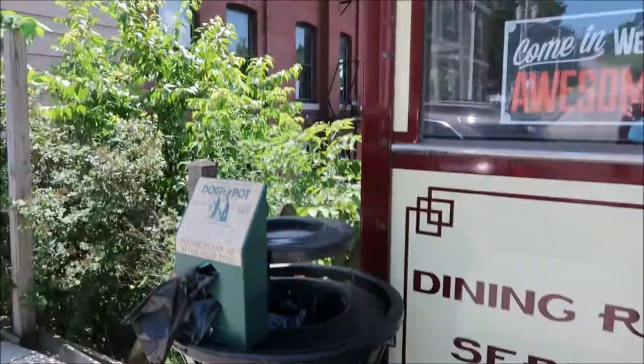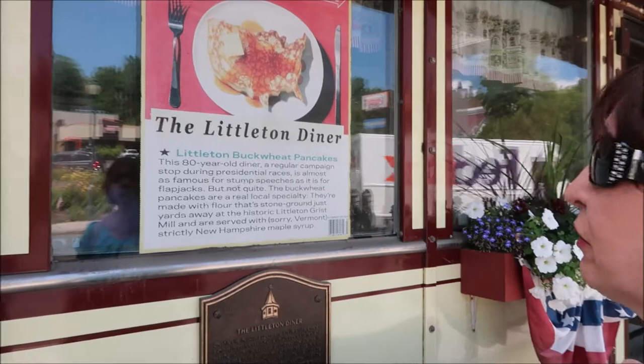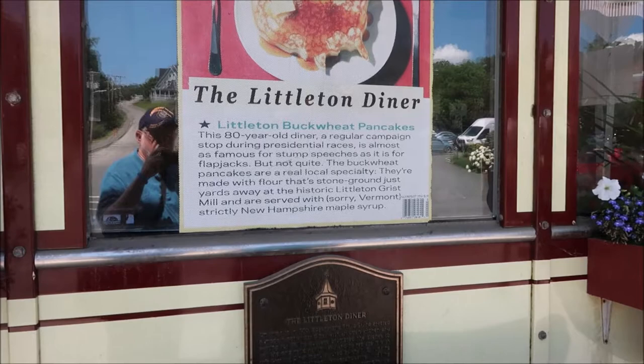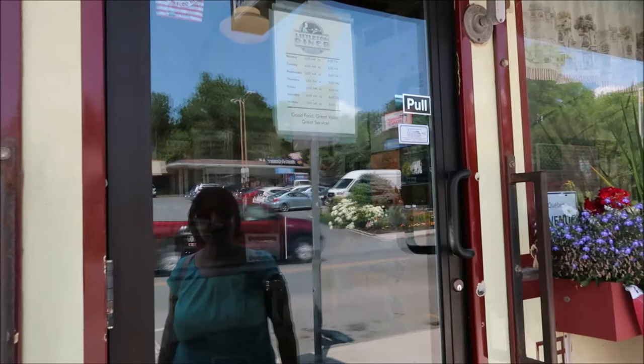You got bags here for your dog. Dog duty. Oh, look, the curtains are pretty old. Pancakes. 80-year-old diner. Oh, look, they made the map. United States map made out of pancakes. 50 states, 50 breakfasts. They have 50 breakfasts. I don't even know what the hours are. Oh, it's open all night. Yeah, 6 to 8, every day.